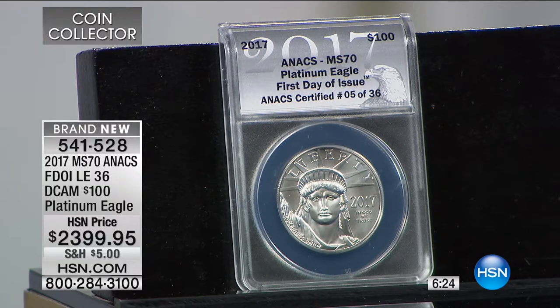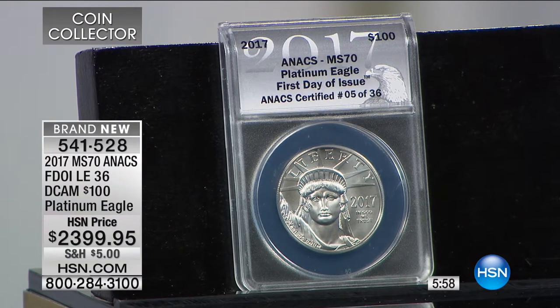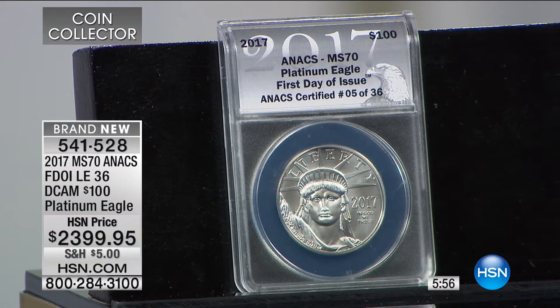Last year we did the platinum. We sold it out and I went back to the government to get more, because they usually release it throughout the year. They said no. I said, what do you mean? They said, we only did one run. That's it. It's done. We're making no more platinum. So we sold out our 43 of them or whatever it was last year, just like that, and I couldn't get any more. And the prices went up accordingly.